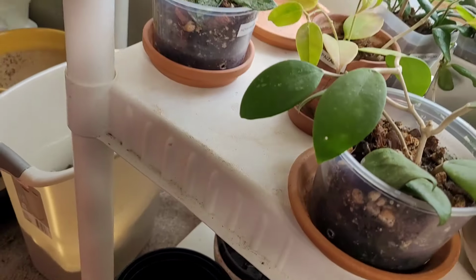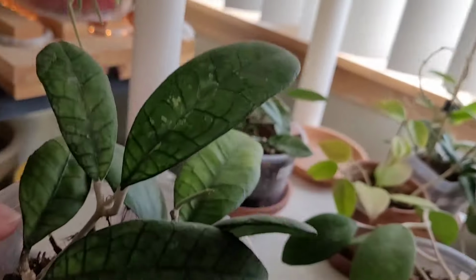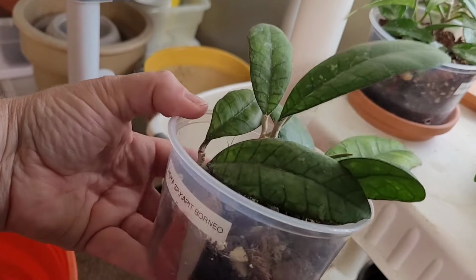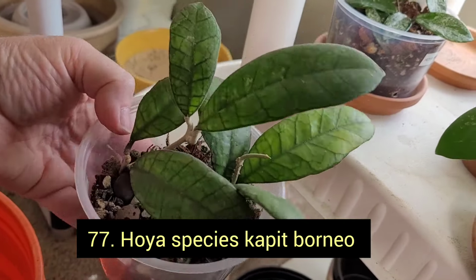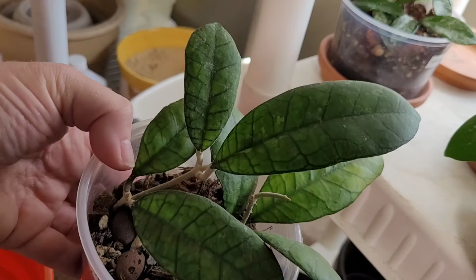Then over here, this one was also not doing well, and now it's doing better. This is my Hoya species Capit Borneo. I have propagated this before. So yeah, he's looking pretty good.